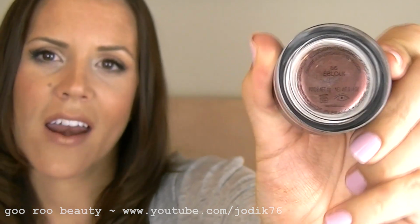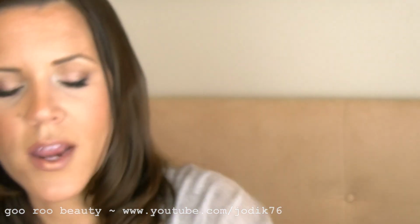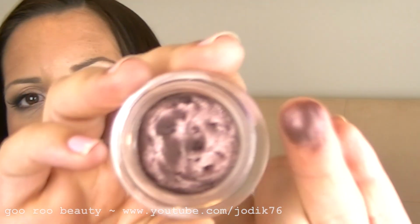Another favourite that I did take on vacation was a Chanel. I feel like everyone's probably sick of hearing me talk about these because they're not cheap, but the Chanel Illusion d'Ombre, and I have all of the colours of this because I fell in love with them. I think I went back 3 times, and I'm so glad that I did because I love all the colours, love them. The Ebloui, if that's how you say it, it looks quite red in the pot. It's a brown, and when you actually apply it to the eye, it does not come out as sort of red looking as what's in the pot.